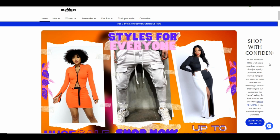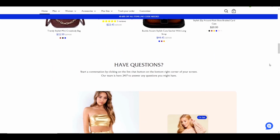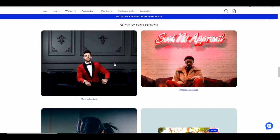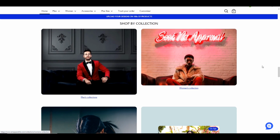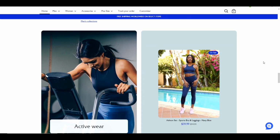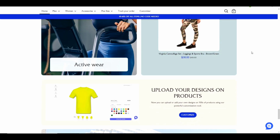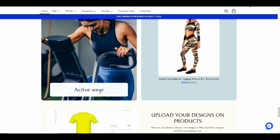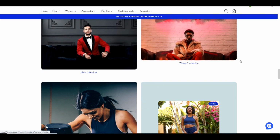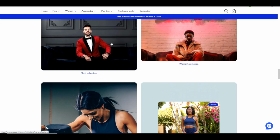The next thing I've noticed with your homepage is that it is way oversaturated. There are so many things going on here, and it's hard to keep track of everything. I really like the collections here, so men's, women's. I don't like this side thing here where you've got activewear. That's cool, but then you have to scroll down here before you can get past it. Also, the activewear isn't clickable, so unlike the other things here where you can actually click them, this one here is not. So if you're going to be advertising this, make sure it's similar to these guys here.